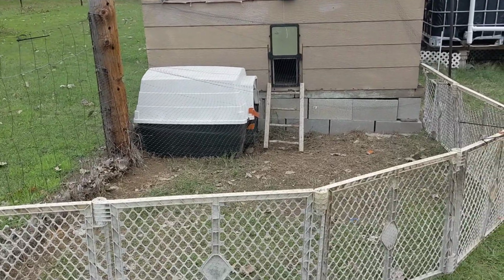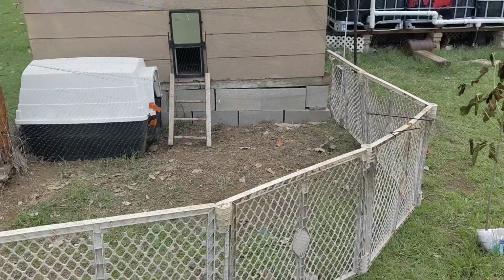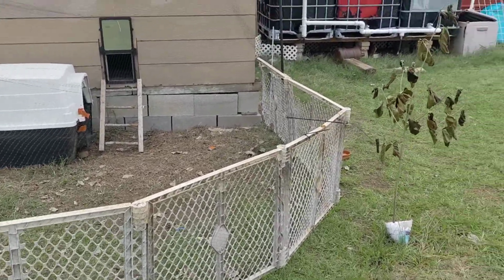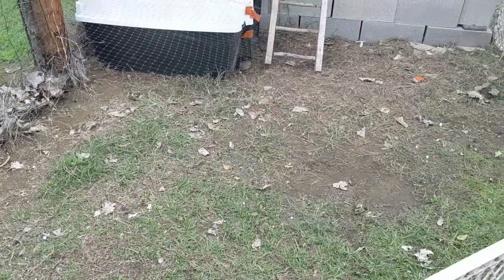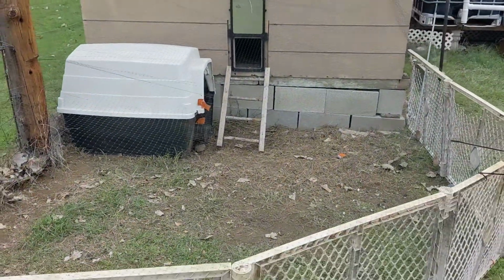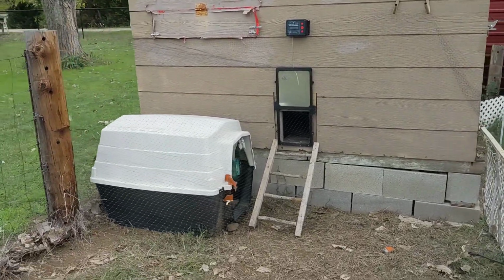Last week I got the chickens set up so they can come outside and not worry about the predatory birds. So I just got this little fence here with some netting, bird netting. I don't know if you can see that, but there's bird netting all over the top. Turned the automatic door back on, and so it comes on and off.